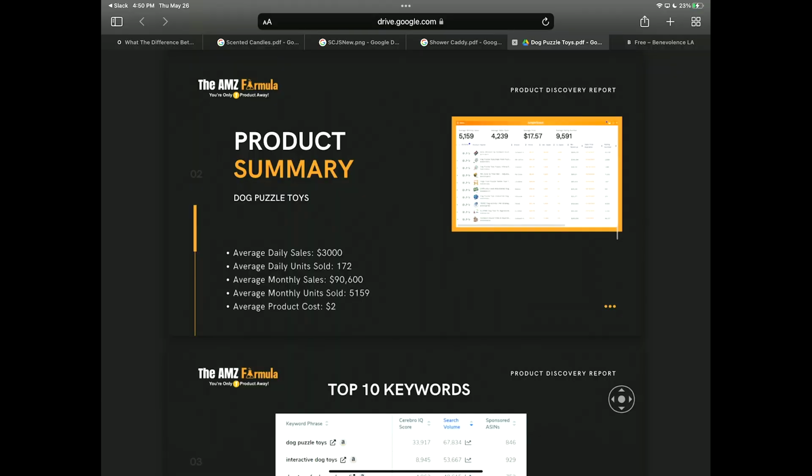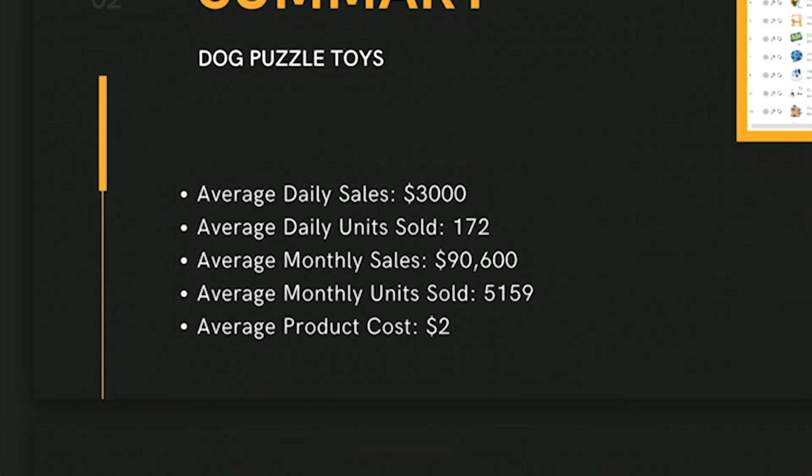So moving along to the product summary, here you can see that the average daily sales are around $3,000. The average daily units sold are 172. The average monthly sales are over 90,000. The average monthly units sold are 5,159, and the average product cost is around $2. And here off to the side, you can see a screenshot.